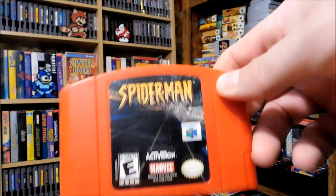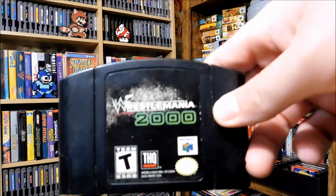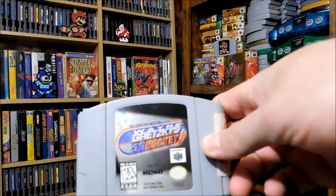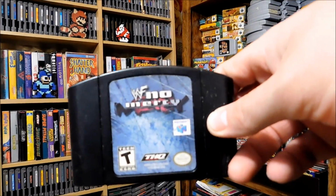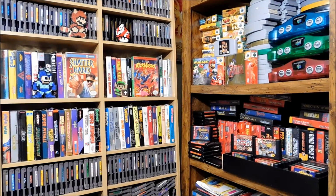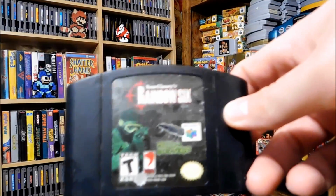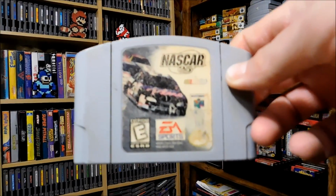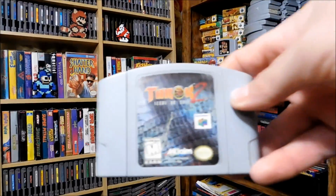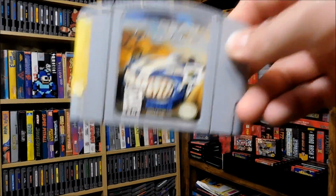We got just Spider-Man on the red cart. WrestleMania 2000. Gretzky's 3D Hockey, which I don't have that one. WWF No Mercy. Always get some wrestling games for sure. We got Mission Impossible. Rainbow Six. Ready to Rumble Boxing. NASCAR 99. Turok 2 Seeds of Evil. Top Gear Overdrive, which I don't have.